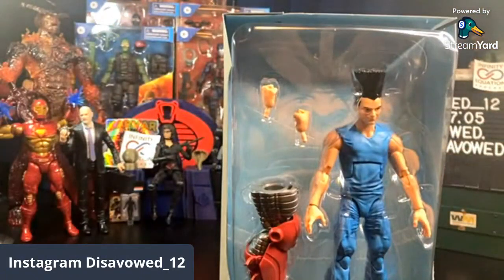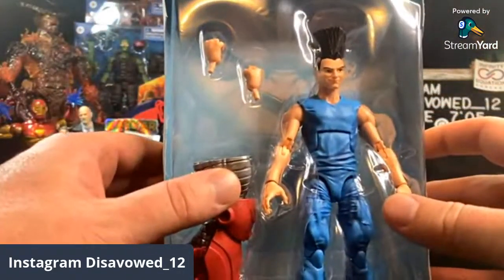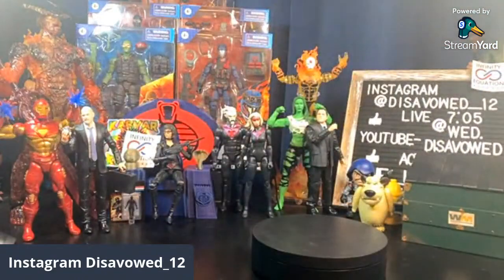Love the Sugar Man from the last Build-A-Figure wave that went along with this. We get 2 fists, we get Legion, and we get one hell of a kit and play haircut. Let's get right to taking a look at this, everybody.